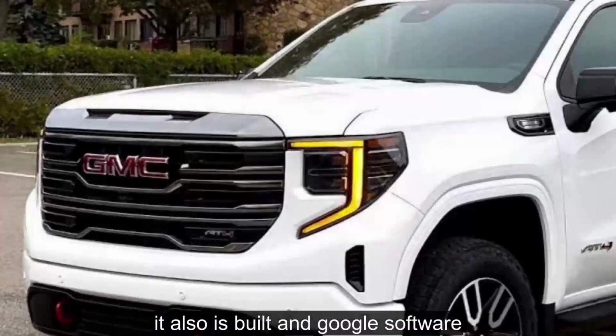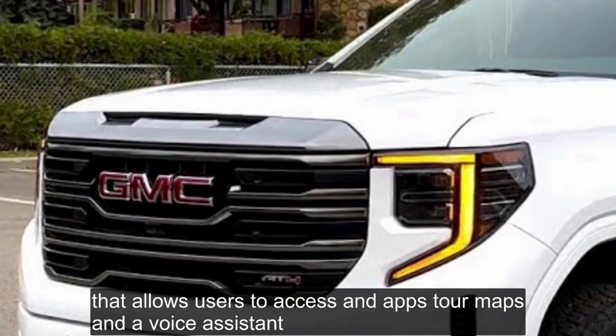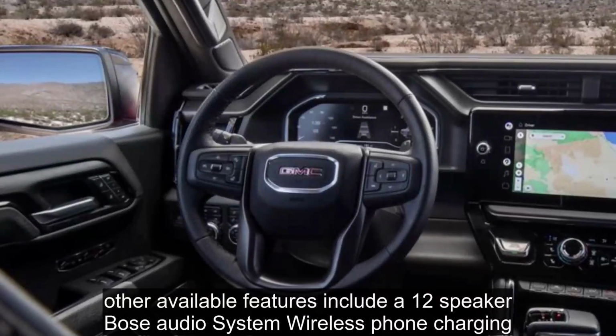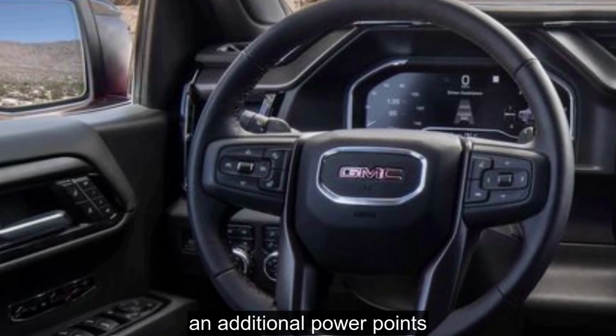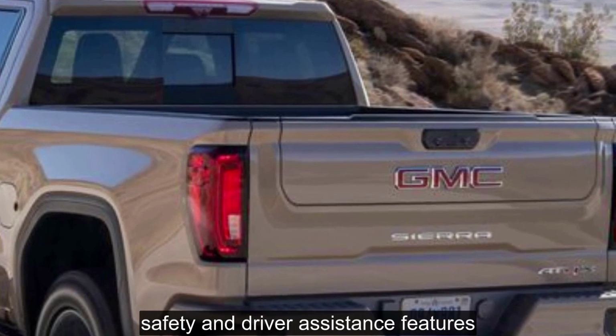It also has built-in Google software that allows users to access an app store, maps, and a voice assistant. Other available features include a 12-speaker Bose audio system, wireless phone charging, and additional power points. Safety and driver assistance features.